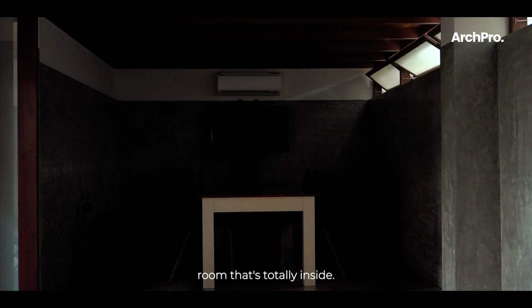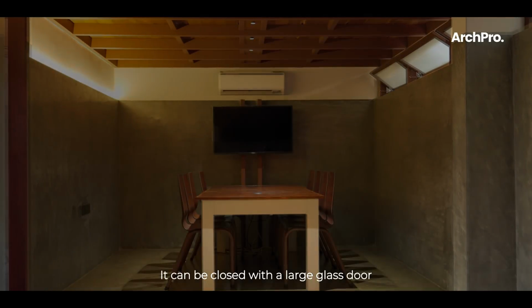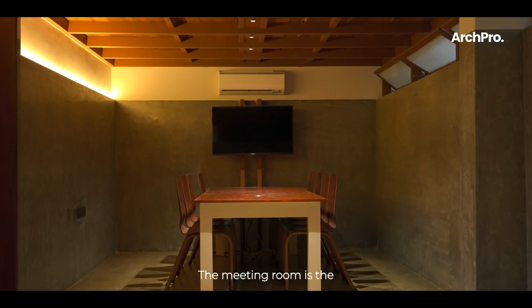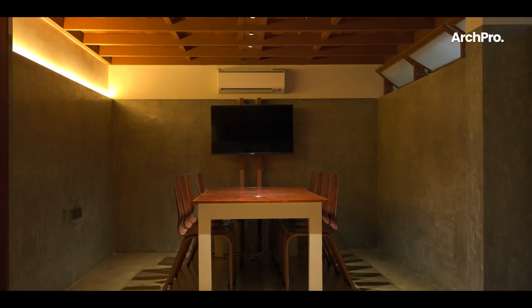And we also have a meeting room that's totally inside. It can be closed with a large glass door that slides completely behind the library shelf. The meeting room is the darkest place in the studio.